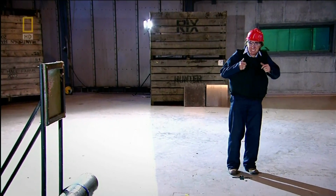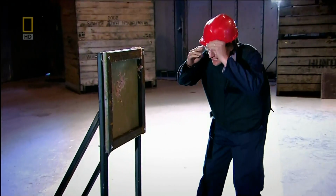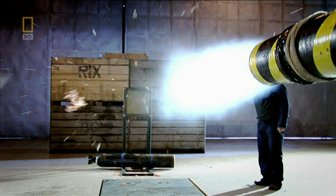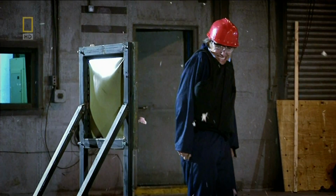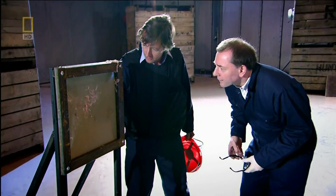Oh, well, it's not very nice being that close to a very fast chicken, but it's resisted it. It hasn't gone through. There's a dent, but the GLAIR survives. It does work. The two materials working together are better than either alone. That's fantastic, isn't it? Yeah.